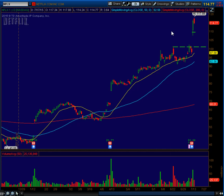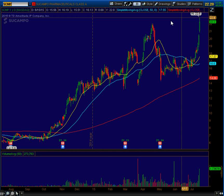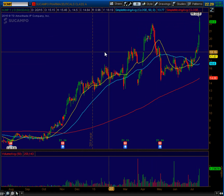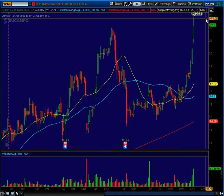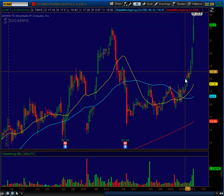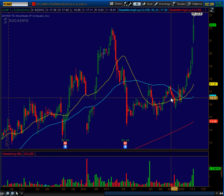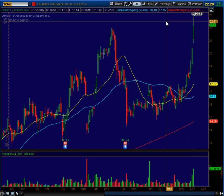SCMP by Ben. Okay, we're almost there. Beautiful, beautiful uptrend. Broke out at this high. Again, this is somewhat of a climactic move from 17 to 22. The trade was right around here. Break of this 17.54 area, right out of this ascending kind of triangle, looking above all the SMAs.